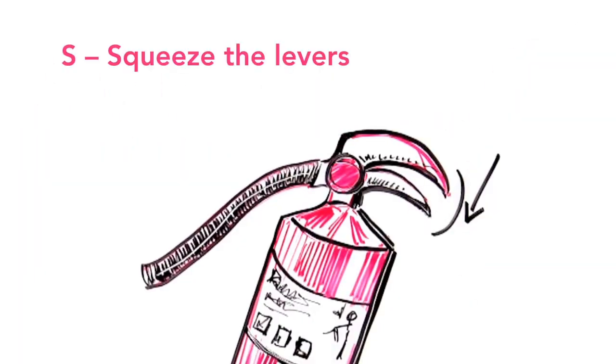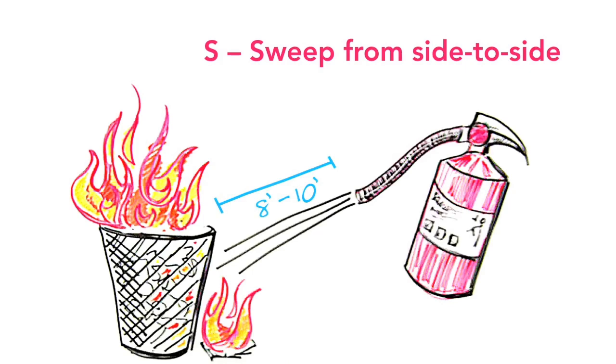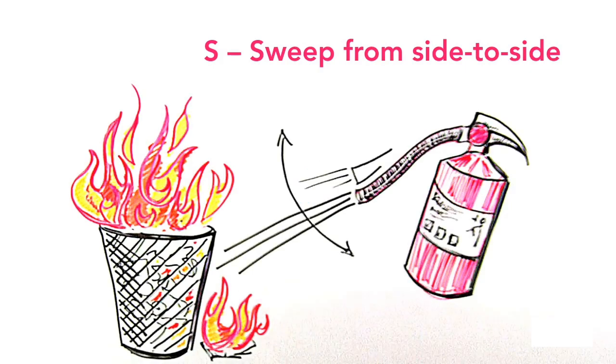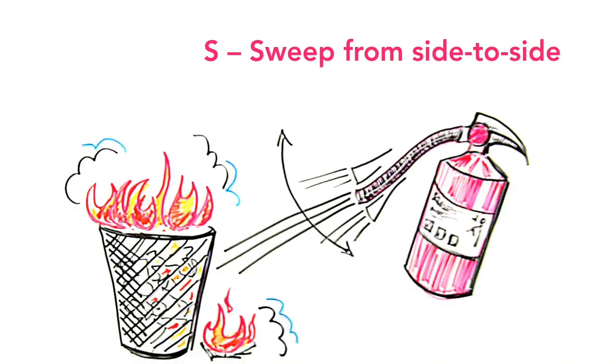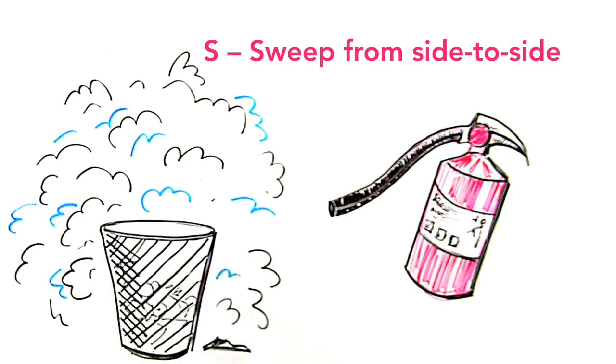Once the nozzle is aimed at the base of the fire, squeeze the levers together to begin discharge of the fire extinguishing agent. Maintain your distance from the fire and sweep the nozzle from side to side, sweeping 3 to 6 inches beyond the right and left edges of the base of the fire. Discharge the extinguisher until contents are exhausted to prevent reignition. Move around the fire to confirm it is completely extinguished.